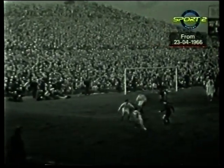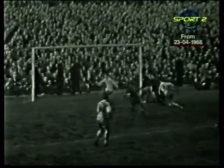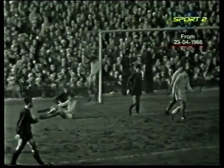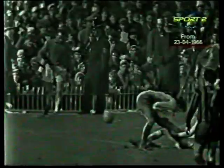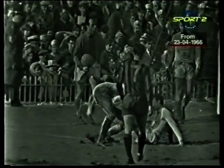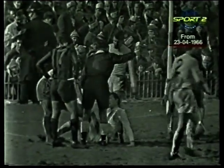And a throw to Chelsea. In moves Graham. Osgood. Goal kick. There's Peter Osgood. Mexon telling everyone to calm down. Well, on the spot physiotherapy, and there's number 7 Bridges going over to have a look and see what's wrong.